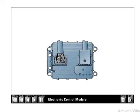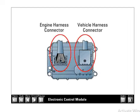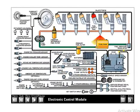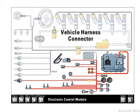The new ECM has two 70-pin harness connectors, the engine harness connector and the vehicle harness connector. Older engines used an ECM with two 40-pin connectors. The engine harness connects the ECM to all of the sensors and actuators, including the EUI injectors. The vehicle harness connects the ECM to the engine control portion of the main vehicle harness.